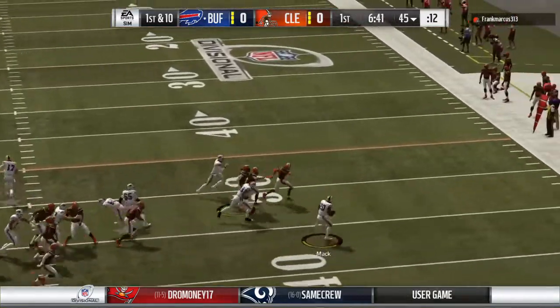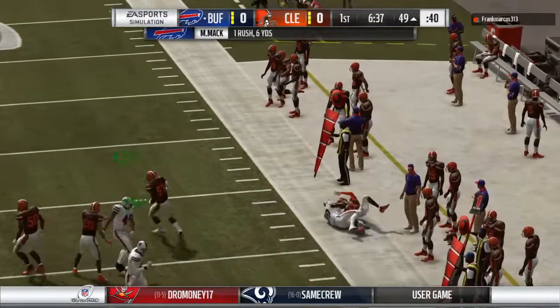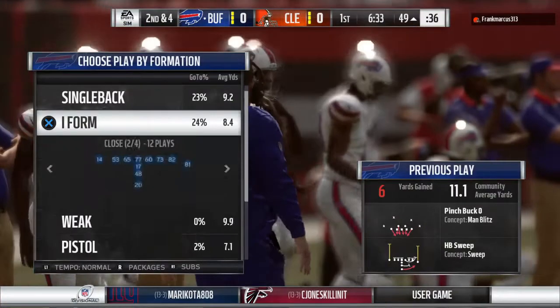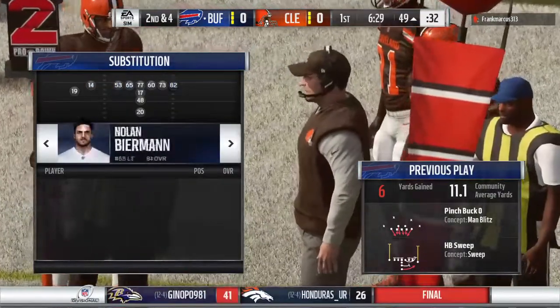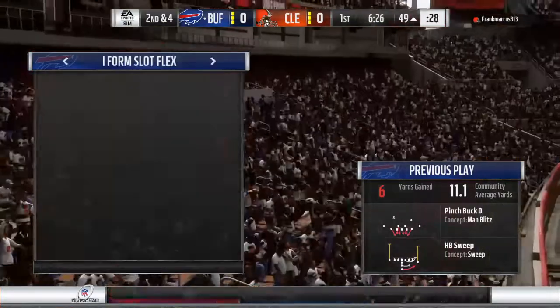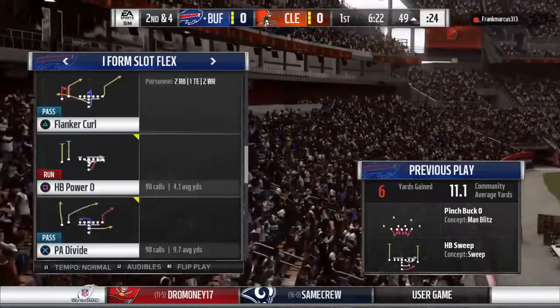They'll run it here. This is Marlon Mack. And he's going to take this across the 50 into Browns territory. It's a 6-yard pickup, and it gets him to 2nd and 4. Despite the blitz, they're still able to pick up a nice solid gain. The disadvantage of blitzing often alters the normal spacing and run fits and leaves creases like they were able to exploit right there.